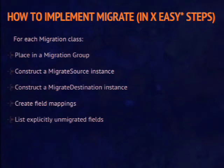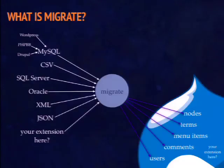You need to create a migrate source instance. You don't need to subclass this if this is one of the already supported data sources that we saw a few slides ago. If it's for any of these, you don't need to actually create that subclass. There will be one available for you to use, and how you instantiate that subclass will give you your specific details on what data you want from that data source.